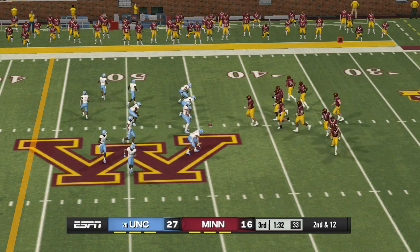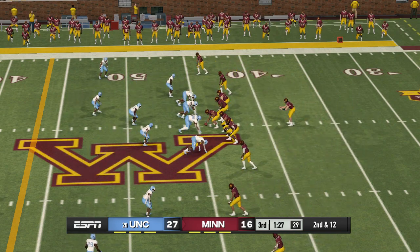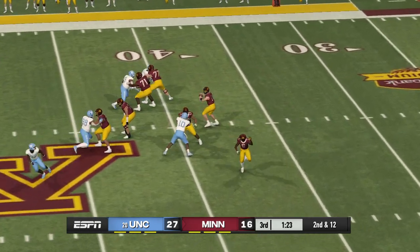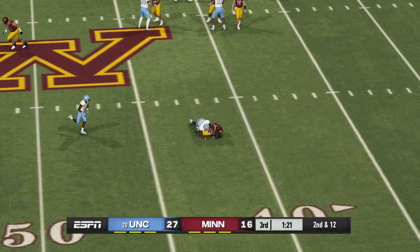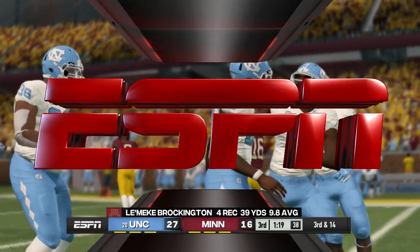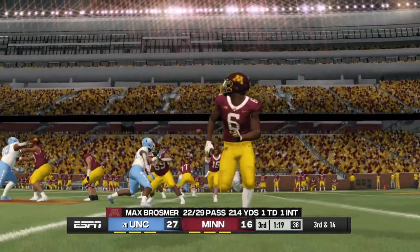It's 2nd and 12. Ball on the 44. They'll line up with 5 wide receivers. Got it, but he's going to lose yards here. That'll be a 2-yard loss. They really just didn't have any room to work on that play. The defense just suffocated him there.